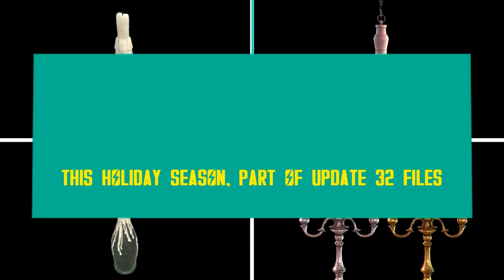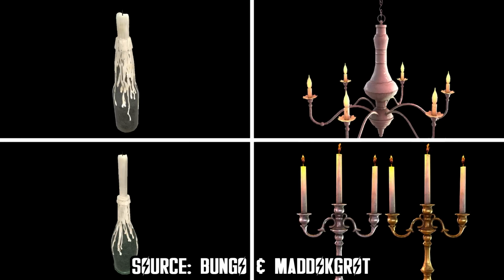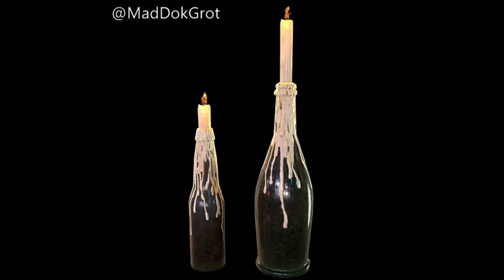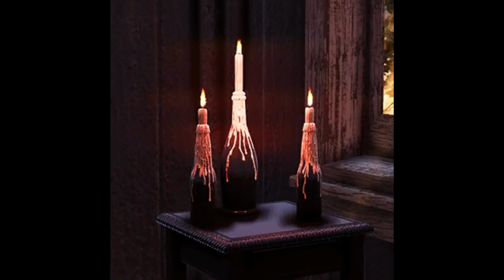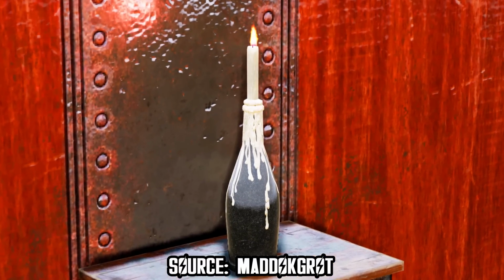If you are a huge fan of candles, then let me deliver the great news to you. Bethesda created at least 5 new models as part of Update 32 files. There are holiday and drip candles, but in my opinion, they can be used all year long and for all sorts of events and occasions, really. I mean, sure, the drip candles are a bit spooky, maybe it's a late Halloween creation, who knows? It's a tall candle on a black bottle, but still, we live in the wasteland here. Having candles is already some sort of luxury anyway, am I right?